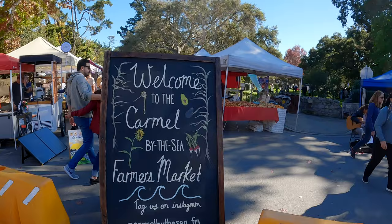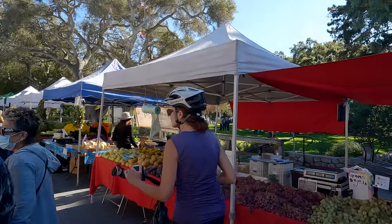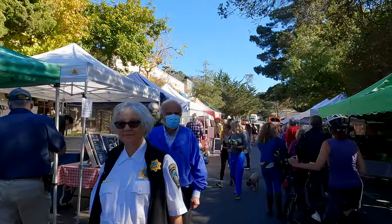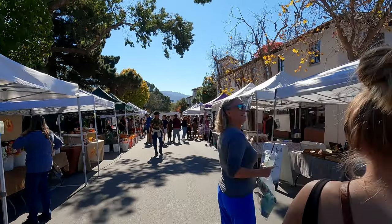Carmel by the Sea Farmer's Market. Grapes are in season here. Lots of persimmons for sale since we came to California. Good turnout for the market today. This is the other side of the market.